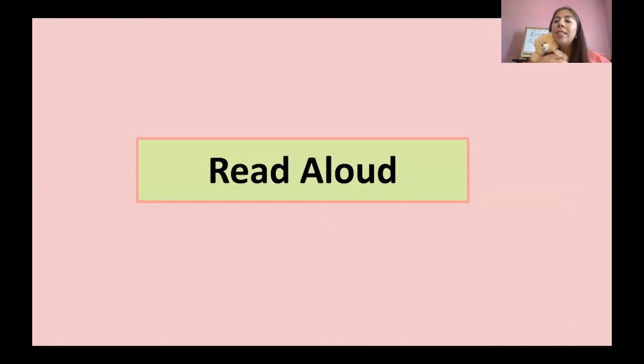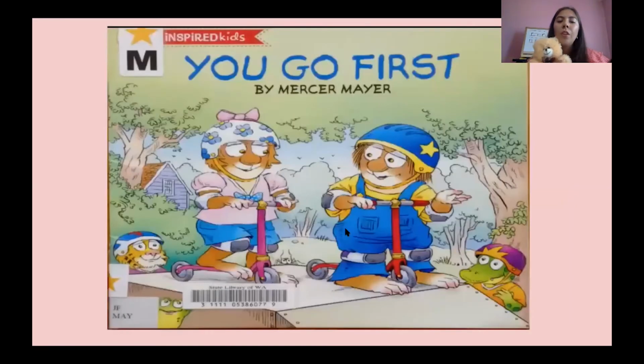I have my friend Teddy here today because he wanted to make sure that you guys are staying on task and that you guys are paying attention to the story. And he wanted to share one act of kindness that he did this week, okay? So he's going to do that at the end of the lesson. So let's go ahead and do our read aloud. You Go First by Mercer Mayer.